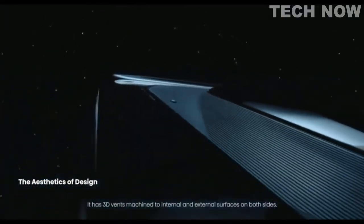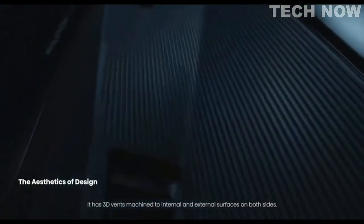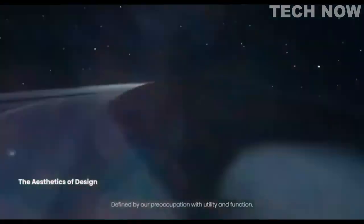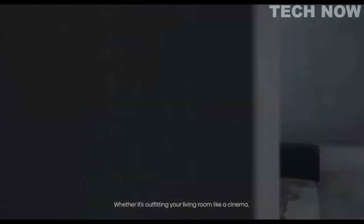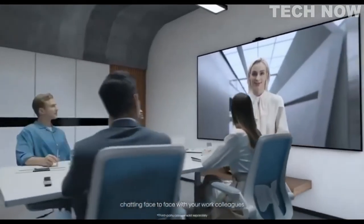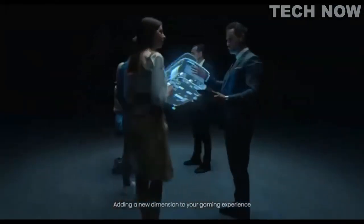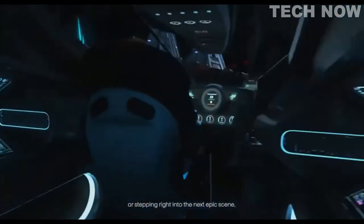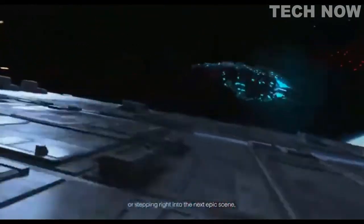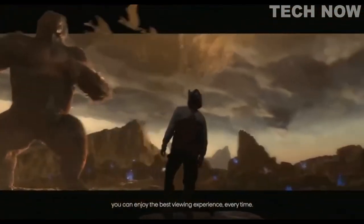It has 3D vents machined to internal and external surfaces on both sides, defined by our preoccupation with utility and function. Whether it's outfitting your living room like a cinema, chatting face to face with your work colleagues or friends, as if they are really sitting there next to you, adding a new dimension to your gaming experience, or stepping right into the next epic scene, you can enjoy the best viewing experience every time.